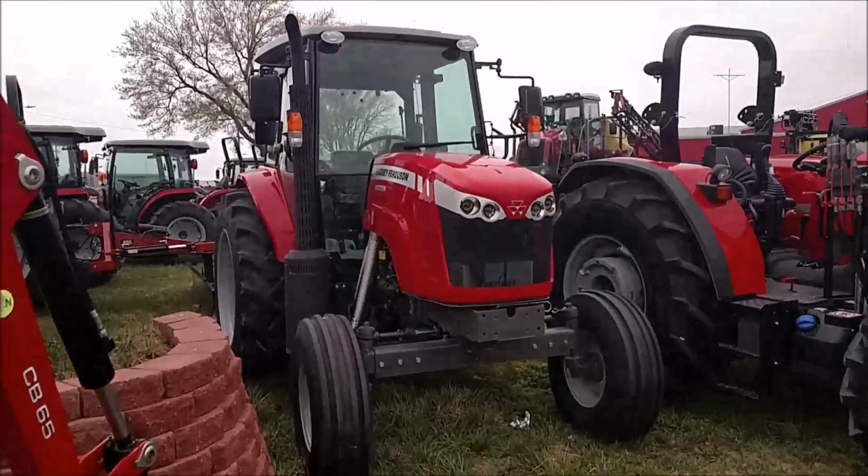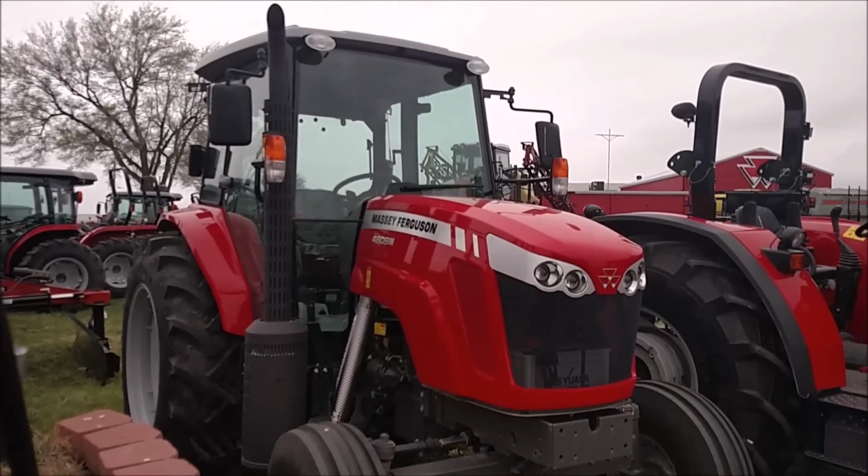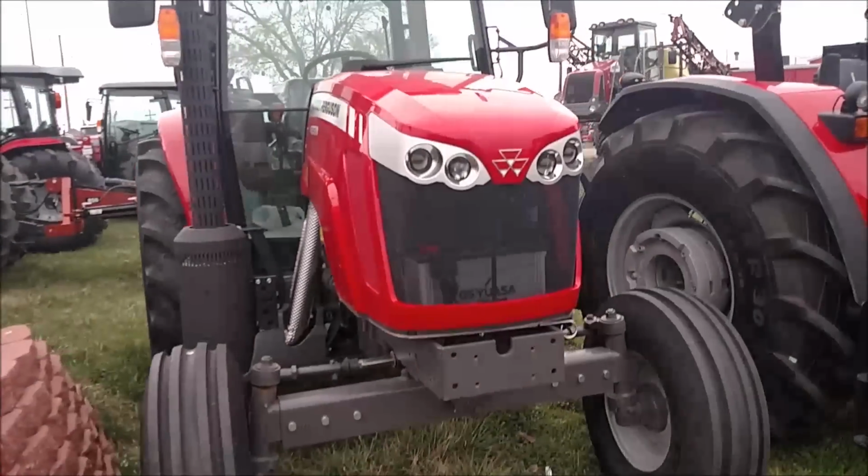How about the 4609M? So now we're into the 90 horsepower with a cab.